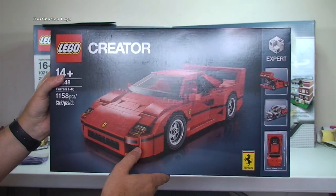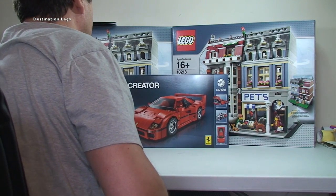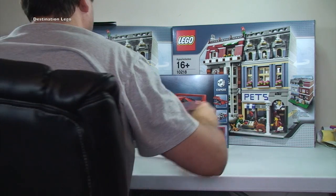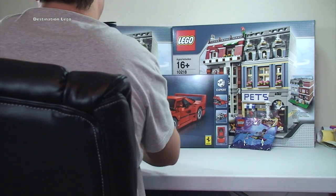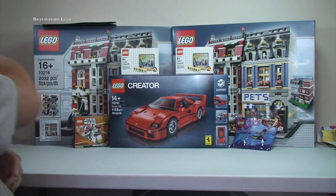Because I think this looks awesome, personally. I'm going to get it unboxed today, yeah, but I might start building it. I think that is an awesome looking set, so really pleased to have it. It does look quite cool.